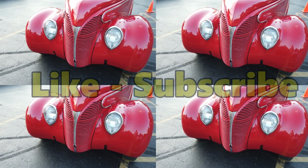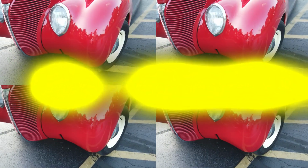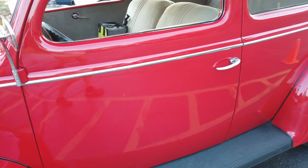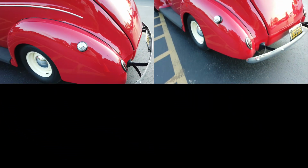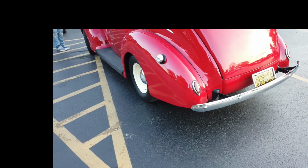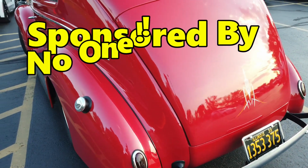Got a '39 Ford V8. Beautiful red. This is what Al Capone and John Dillinger drove, I think, folks. It's an oldie. Look at the bumper. Look how they made the bumpers back then, just like a big spring leaf. And look at the vertical trunk.